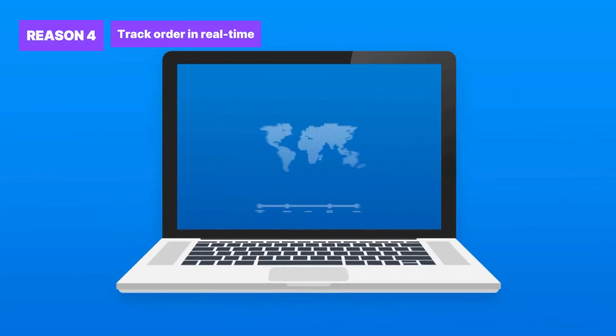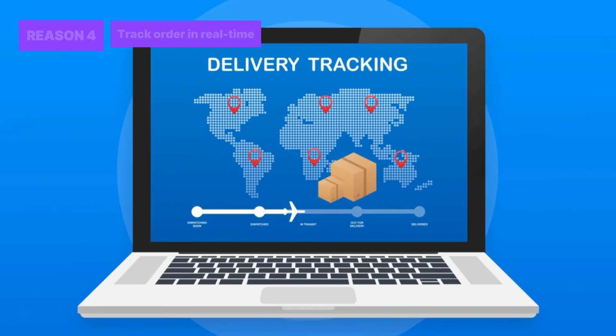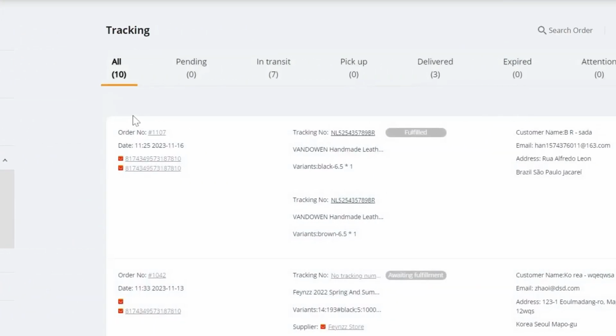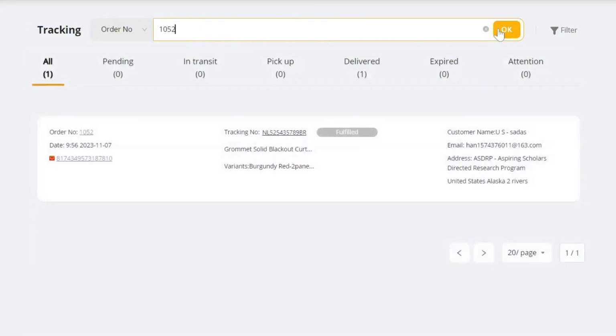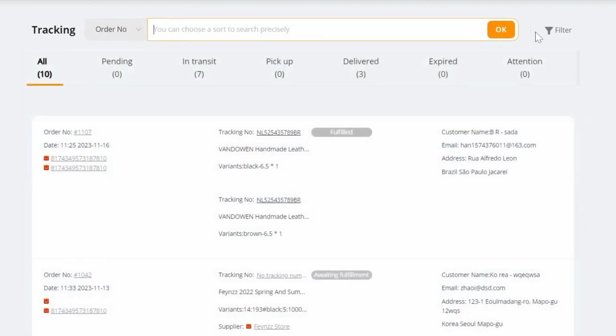Reason 4. Track orders in real time. No more endless back and forth with suppliers. With DSers, you can track all your orders directly from the app, receiving real-time updates on shipping status and delivery progress, keeping both you and your customers informed.